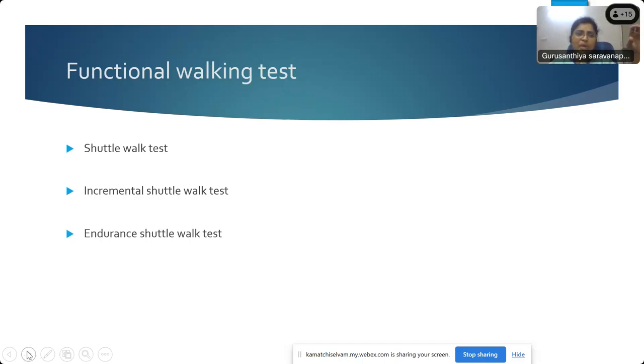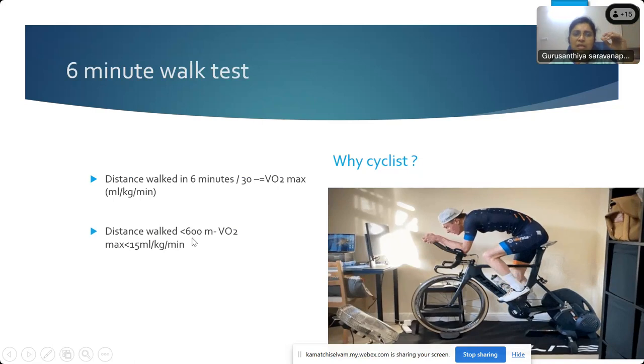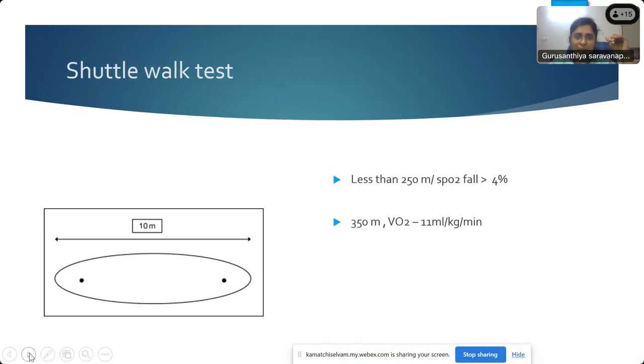At one point of increasing their pace, they stop there and then continue walking at that pace, and you determine the VO2 max. But what is easier at the bedside is the 6-minute walk test, where you let the patient walk at their own pace for around 6 minutes. You divide the distance they have walked by 30, which gives the VO2 max. If the patient is able to walk less than 600 meters in 6 minutes, then the VO2 max is less than 15 ml per kg per minute. Why have I chosen a cyclist? I think his name is Lance Armstrong, who has a maximal VO2 max of around 84 ml per kg per minute.